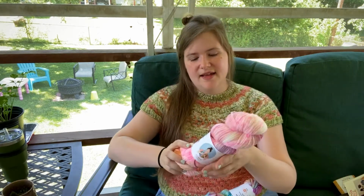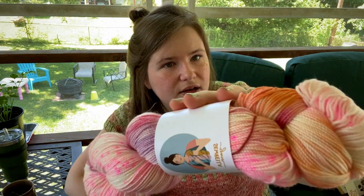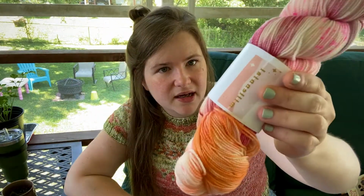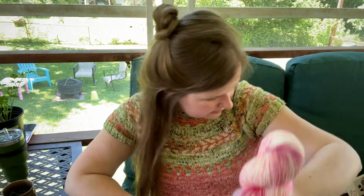So first off is this one, which is kind of a pink and orange and purple, super bright, super vibrant, almost neon speckled. And I got the same base for all of them, which is her classic sock 100% merino wool base, just because that's kind of my favorite for shawls and garments. And I just went with that for all the bases because I had a few different projects that work with fingering weight. It's one of my favorite weights to work with, so that's what I went with. And it's 400 yards per skein, so pretty generous.